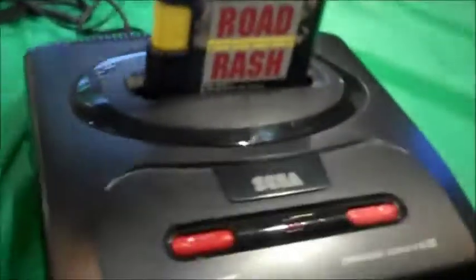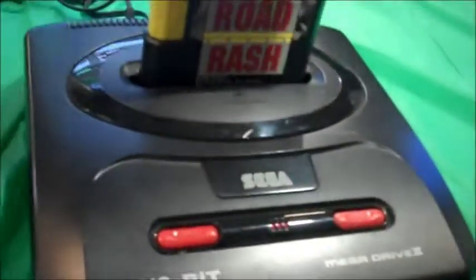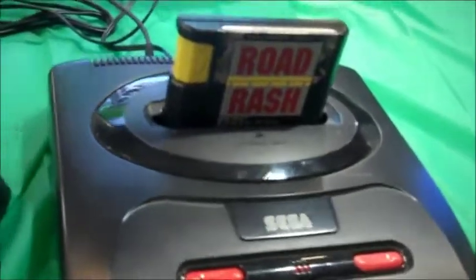Now, this is the Mega Drive 2, isn't it? It is. Not as nice as the original Mega Drive, I would say, but still one that I'd like to add to my collection. Definitely.